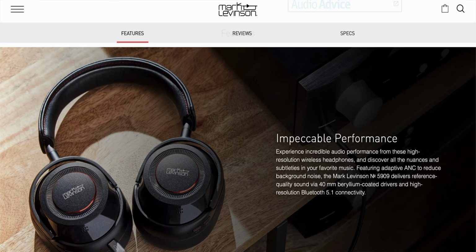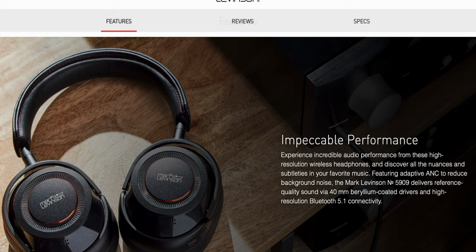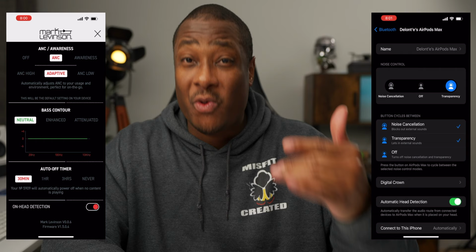But the number 5909 headphones has the beryllium coated drivers. You see, the 40 millimeter beryllium coated drivers provide efficient high frequency reproduction and reduces distortion, making the music sound amazing. Now, you will get a chance to hear both headphones later on in the video. The Mark Levinson app is a set it and forget it style app, and the controls on the AirPods Max are pretty much the same.